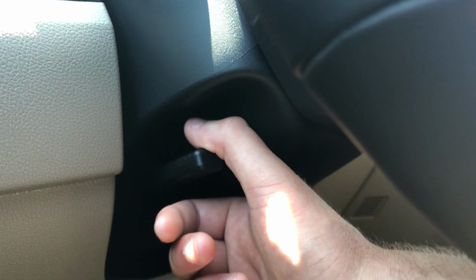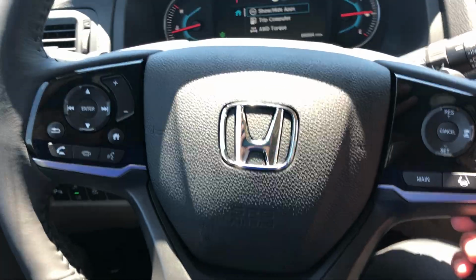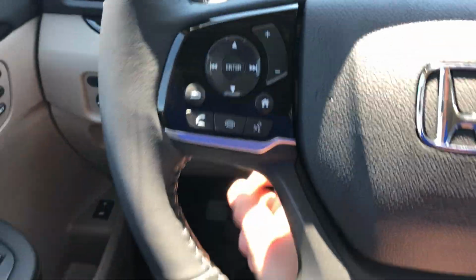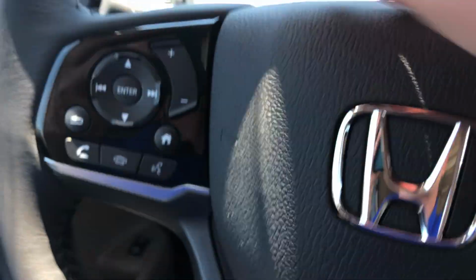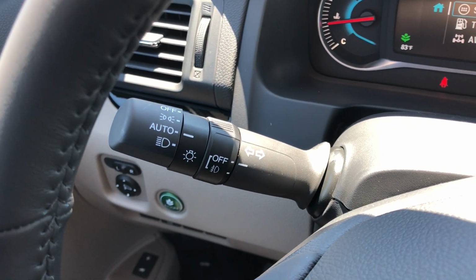It's going to be a telescoping steering wheel. Simply unlock it. It goes in and out, up and down, just as you see fit. And then just lock right back in place. Just pull it right back up. You're going to have auto headlights. There we go, auto headlights.